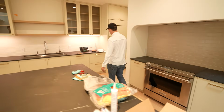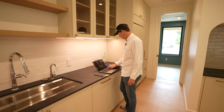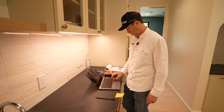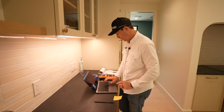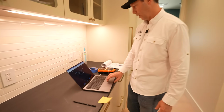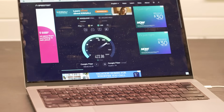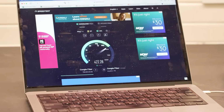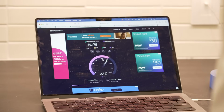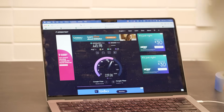I've got my punch list over here, and one kind of fun thing that I wanted to mention is we did a repeater system for our wireless, and check out this speed test. I'm gonna redo it for you live so you can see it. Boom, over 400 down on Wi-Fi. I'm not even plugged in. And give it a second, let's see what the upload speed is here. A little over 200 on upload. And again, that's on Wi-Fi, so that's pretty dang good.